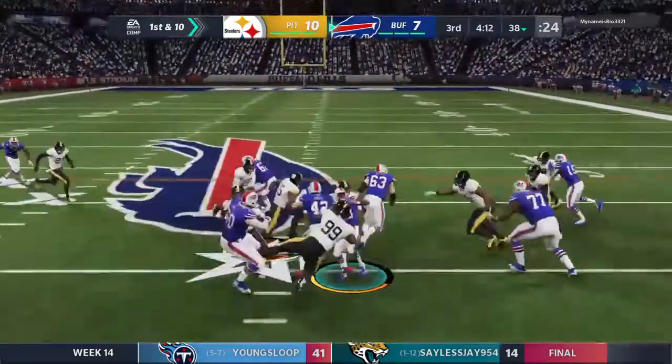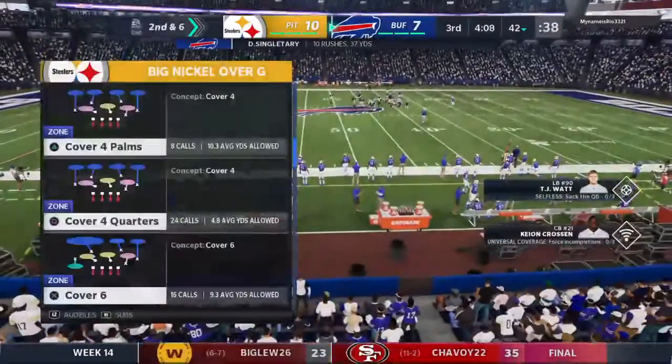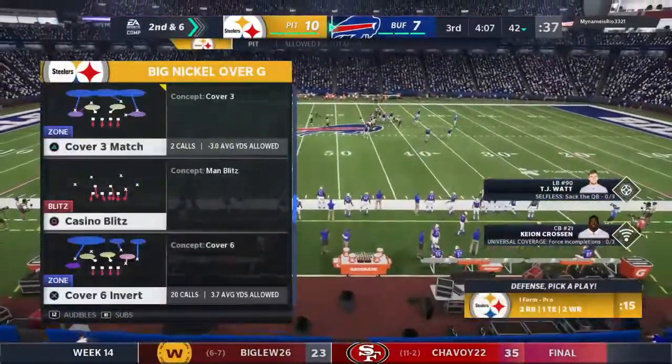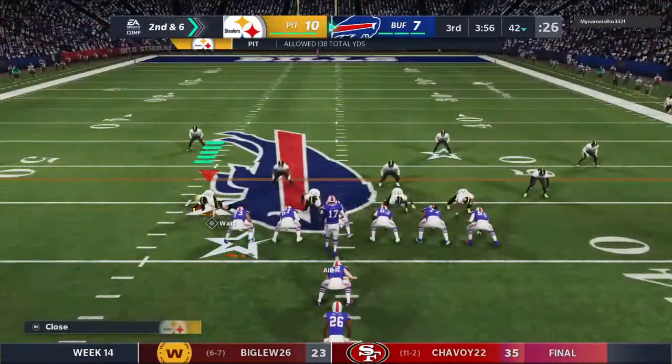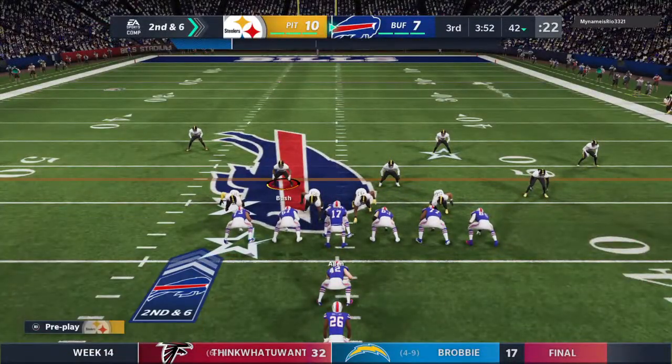On 1st down, they'll start out with Singletary. And hard running's going to get him over the 40 to the 42. You call it a gain of 4 on 1st, and that'll make it 2nd down. It's now 2nd and 6 at the 42-yard line.